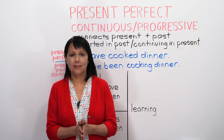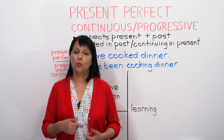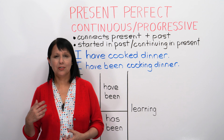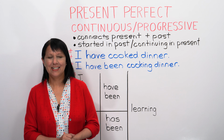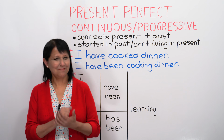What I will do in this class is to explain to you exactly what this tense is, when we use it, how we use it, so that you can start to speak and write more comfortably and confidently using this tense, okay? And I think you'll find it really useful. So, are you ready? Let's get started.